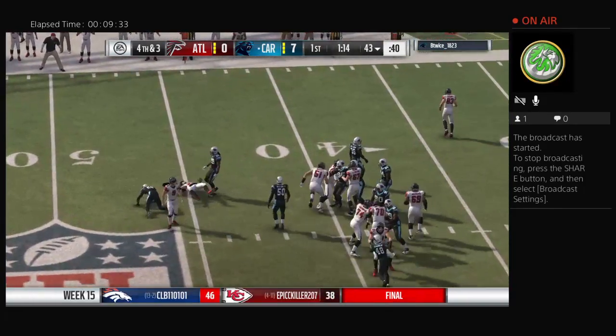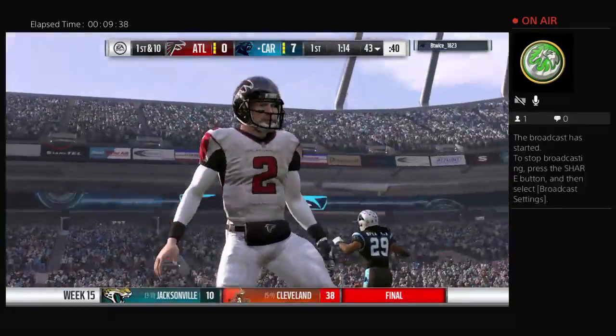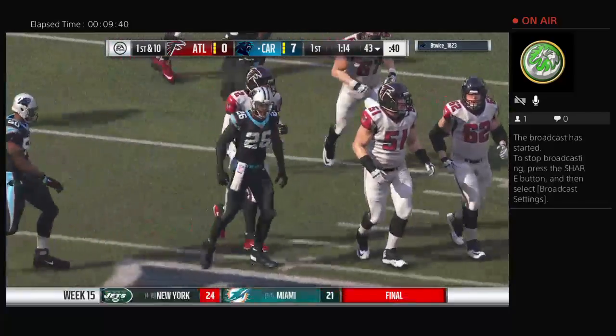And he'll try and throw here on the fake. It would have been a long field goal. The fake doesn't work out. Carolina getting set to take the field.